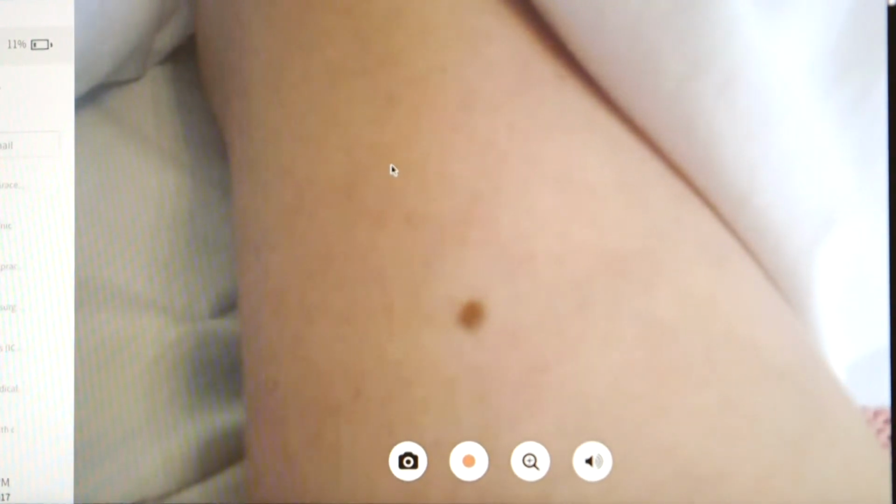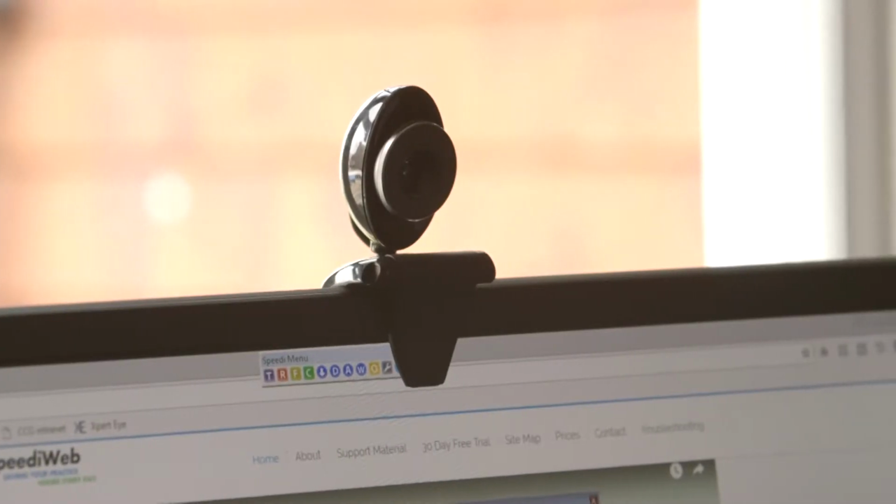Alright, that looks okay. Can you see that bit? That is actually quite reassuring for me, and I think that's where I'd like you to put the cream, just there. Brilliant. If you do that twice a day on that spot, I think that'll be okay. If it's not, then just let me know and we'll hook up again and have another look. Lovely. Thank you very much.